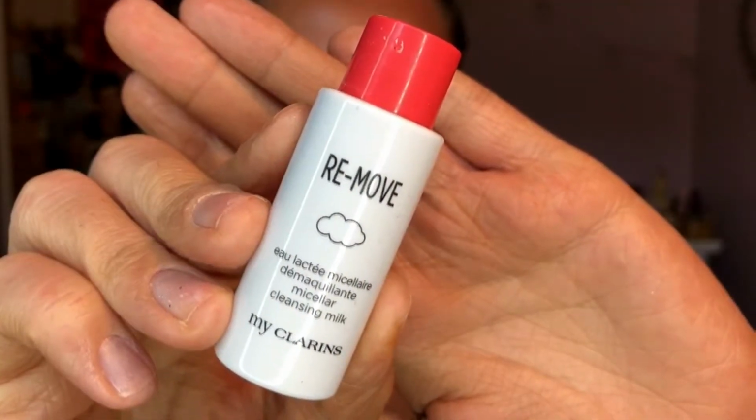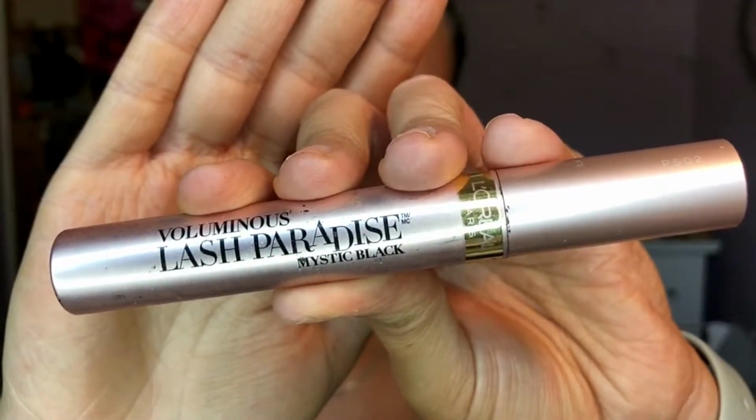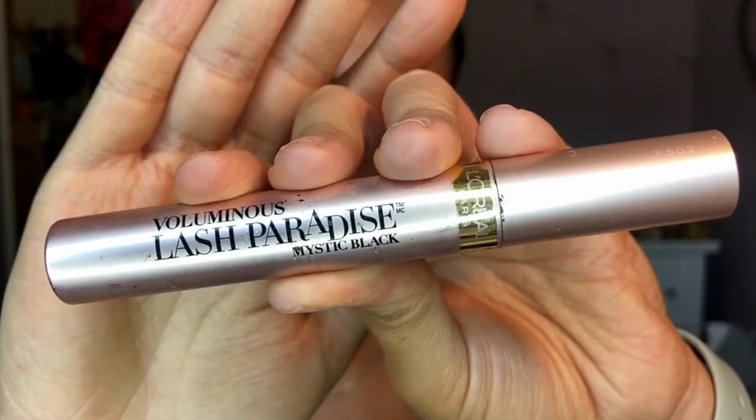I did like it. Next, we have this Remove Micellar Cleansing Milk, also from My Clarins. I didn't like this. I felt like it didn't remove my makeup at all. I do not recommend this. Would not repurchase.